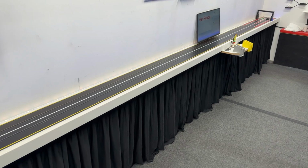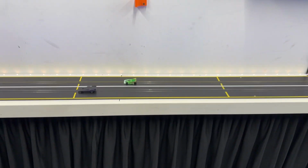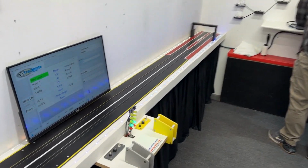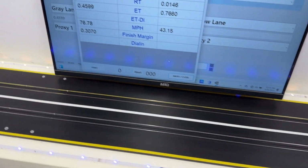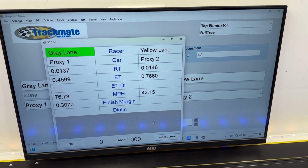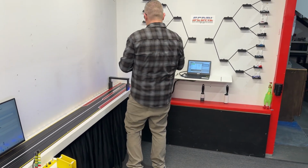Here we go. All right, looks like Rick Williamson takes that one, runs a 459 with a 9. Right lane runs a 766 with a 0. All right, couple of good runs.